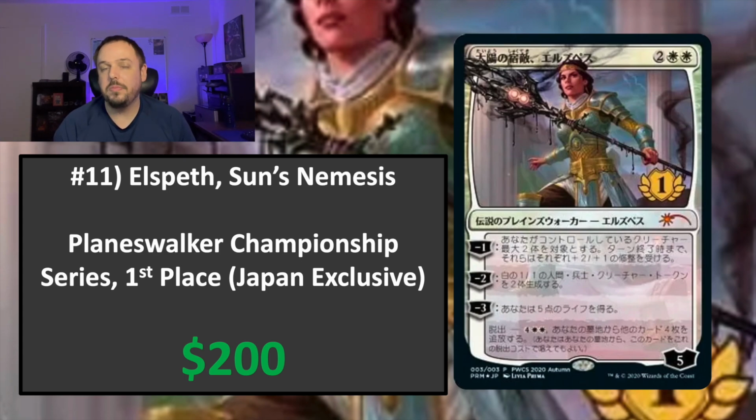And I'm actually a little bit surprised that this one's not even more expensive than the Basri Ket, just because Elspeth is at least a recognizable character. So it's very interesting to me that these are about the same price. But again, kind of like with Basri, I think most of the value is just derived from the fact that there's just not too many of them out there.